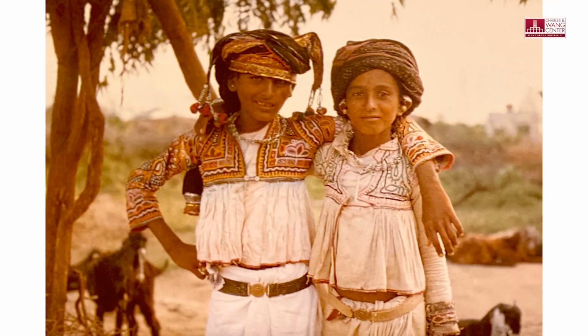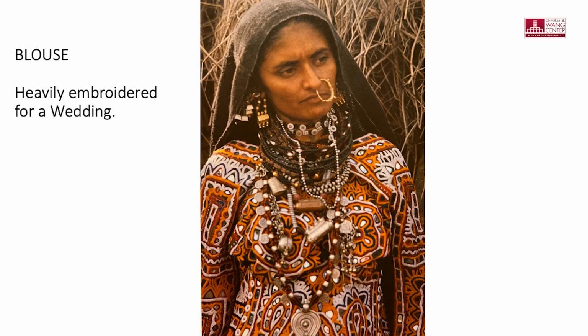Life is harsh in this arid brown landscape, but their clothing is alive with color. All their clothing is embroidered. See the embroidery on the vest and sleeves of these boys. There are quite a few borders on the colorful vest on the boy to the left. The blouse of this woman is heavily embroidered. It is festive wedding attire. It is alive with color and pattern and embellished with mirrors. Their identity, migration, folk art, culture, and history is recorded in their clothing and jewelry.